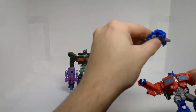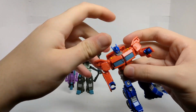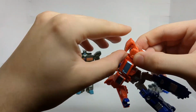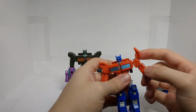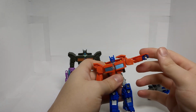In terms of articulation, we do get a swivel at the head, which can go all the way around like so. The arms can rotate all the way around, and if you notice, these little things are on hinge joints. They do move up. I was always curious about the purpose behind this. I was like, is this a design thing? Not really. This is just to make it to where you can move the arms outward.